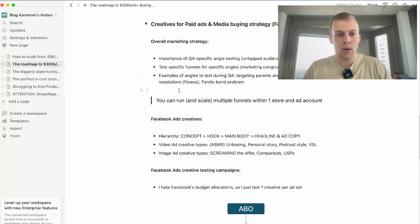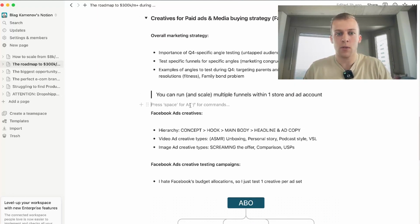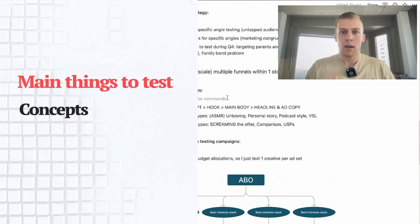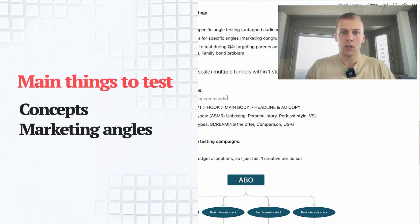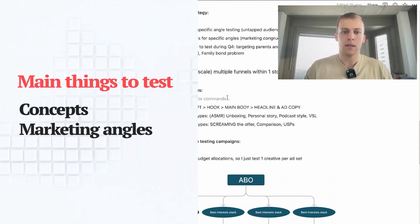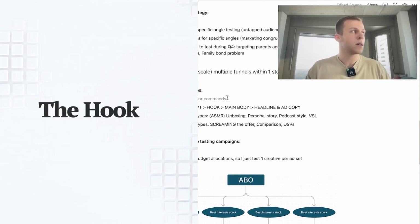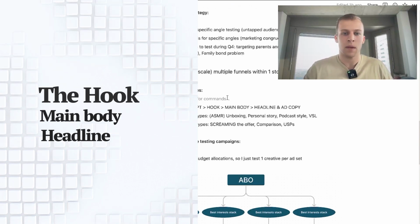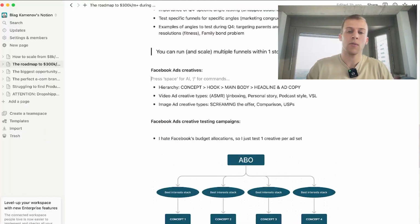A lot of people are afraid to test multiple funnels and multiple angles within one ad account. It's not a problem at all. As long as it's the same store and the same niche, it's not a big deal. The main things that we test with our Facebook ads creatives are the concepts, or pretty much the marketing angles. Then the second most important thing is the hook. Then you have the main body of the ad, and last you have the headline and the ad copy. And we don't only use video ad creatives, we also use image ads and GIF ads.